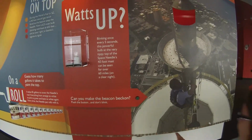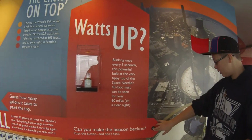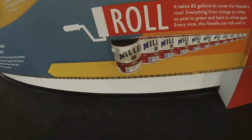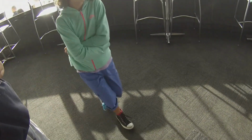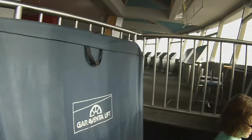Push it. Blink once every 5 seconds. This powerful bulb at the very top, tip top of the Space Needle. Guess how many gallons it takes to paint the top? 85 gallons. Yep. All right, you ready? You guys ready to go outside? Wait, come here. Toes.